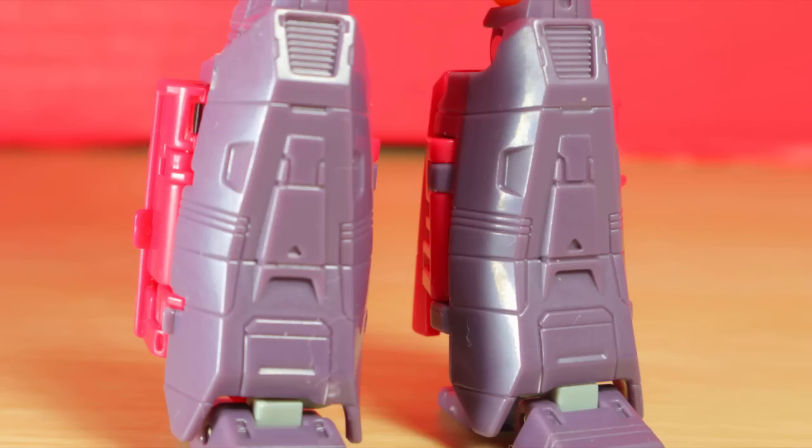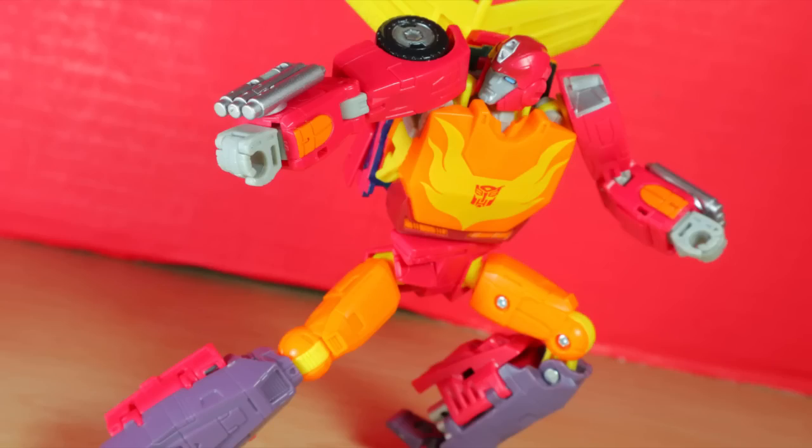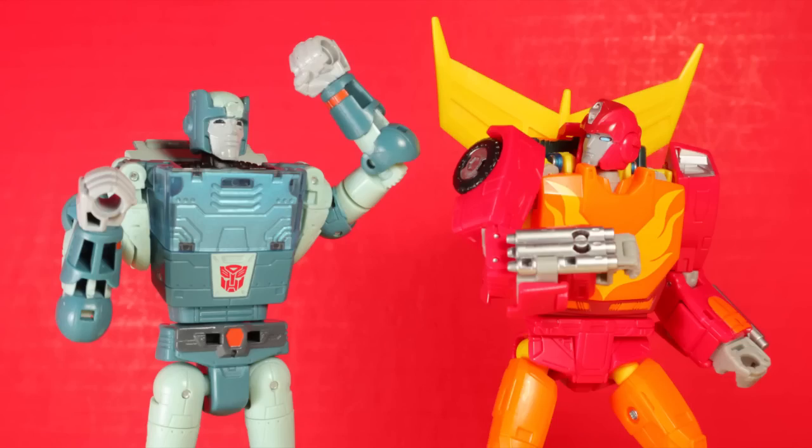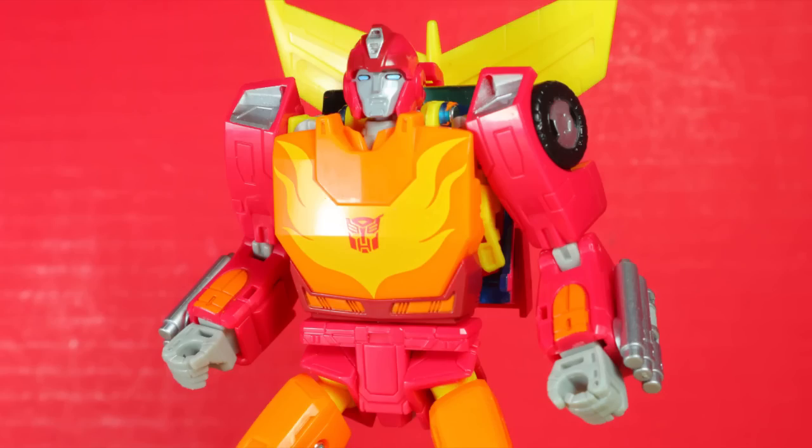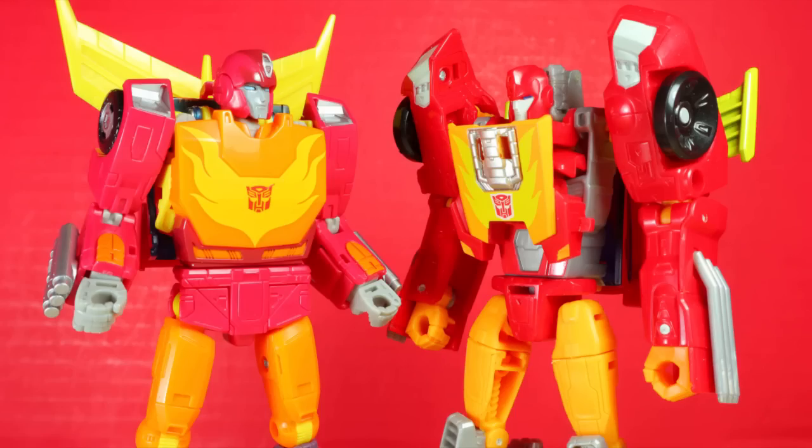There's additional panel lines to make him interesting, but there is no doubt in my mind that this is Hot Rod. Well, it's not trying to be a coupe, but he's so clean, I can hardly believe it. Sure, the windscreen is there, and yes, it's a fake chest, and the shoulders are closed, but it gets the shape. Not the Titans Returns.